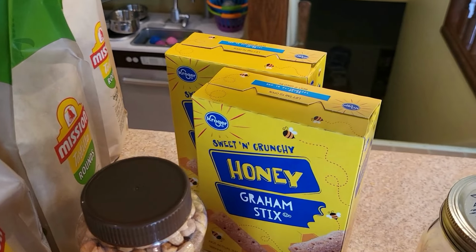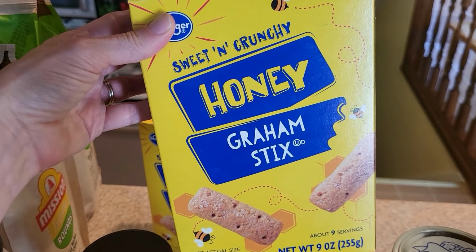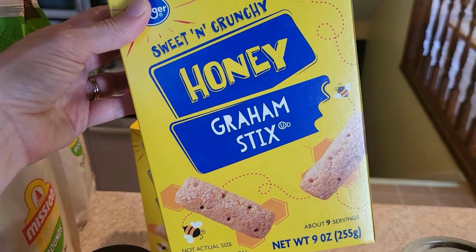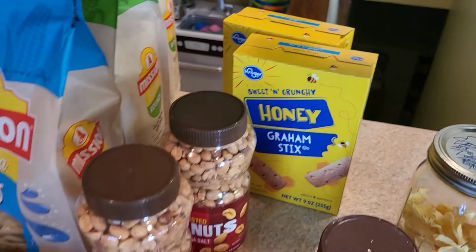These were clearance at our store and they don't expire till September. We absolutely love these. It was $2.30. I hope they're not getting rid of them. I don't buy them a lot, but if you're doing a sweet dip, I do a cookie dough dip and I put these sticks with it. Oh my goodness, so good. So I grabbed those. You always want to watch your shelves. You just never know what's going to be on clearance.